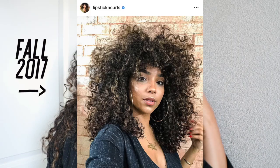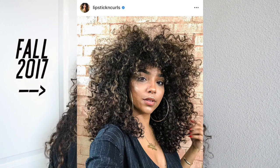I usually do demi-permanents every so often. Prior to actually getting my biolage, which is super grown out now, I was using demi-permanent.